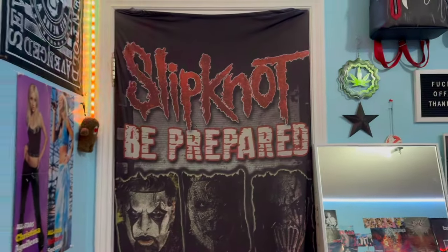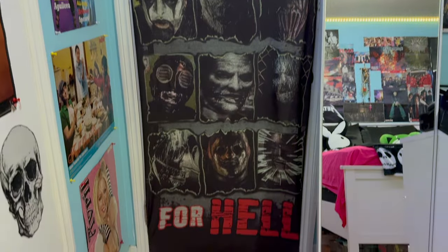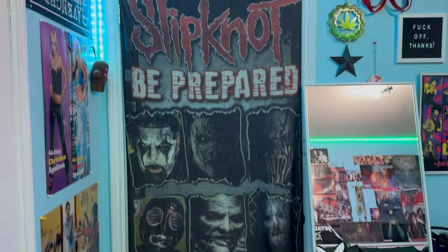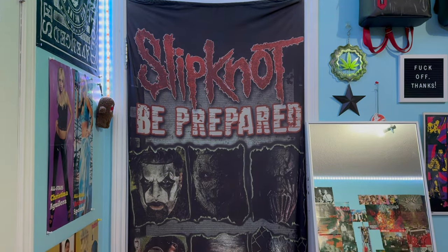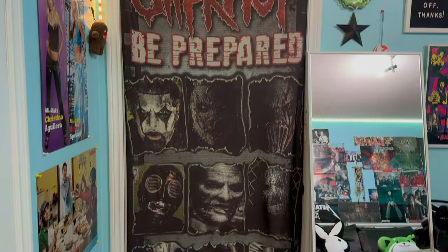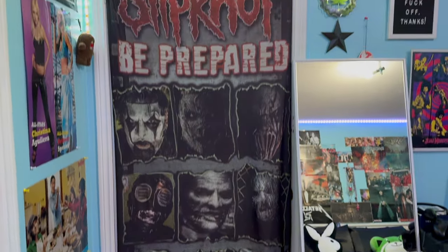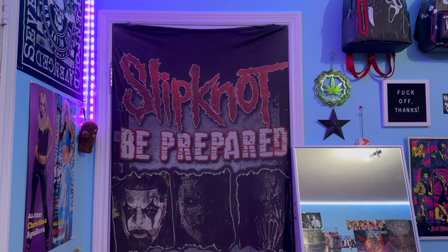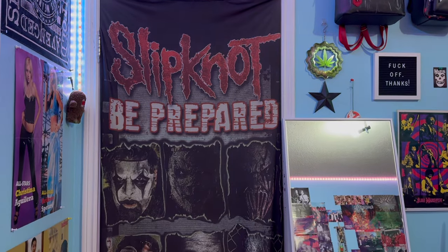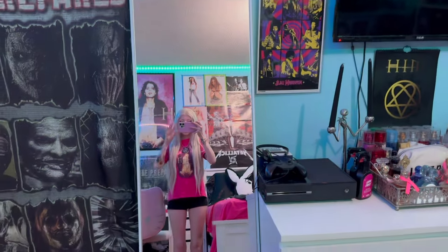And then on my actual door itself, I have what you call a Slipknot door sock. So basically what this is, it's a piece of cloth that goes on all four corners of the door. And, you know, it acts as a giant poster. And I've had this since I was in high school. I bought it from Spencer's. But you can pretty much buy it from Rockabilia, I think it is, because I saw it on there. But yeah, that's one of my favorite things in my room. And then I have this mirror. Hello, that's me.